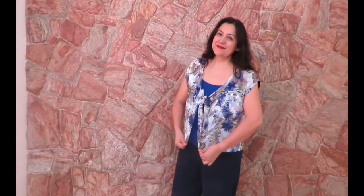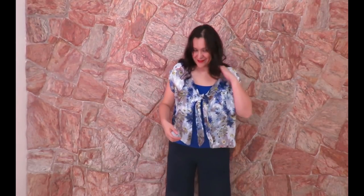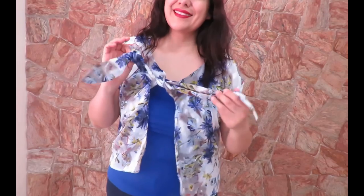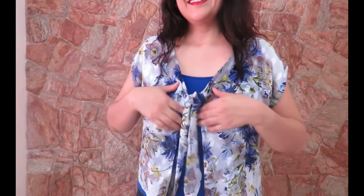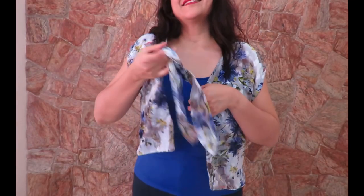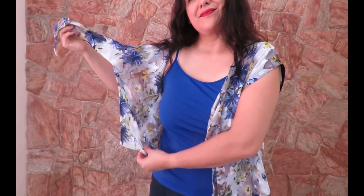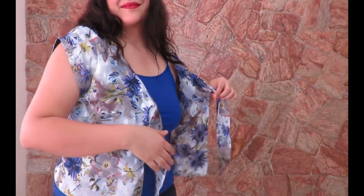I didn't make any pattern modifications, comparing to the first one. So it's nice and cropped. The feature of the tie I love at the front there, it hits at the right length. I would always wear it with a cami. There you can see the sleeve finish inside. And when I open it up and show you, the inside is exactly the same as the outside. So it's all lined, all finished perfect, and I love it.